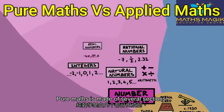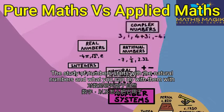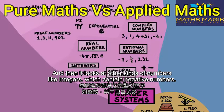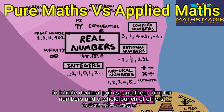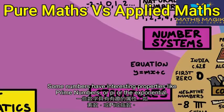Pure maths is made of several sections. The study of numbers starts with the natural numbers and what you can do with them with arithmetic operations. And then it looks at other kinds of numbers, like integers, which contain negative numbers, rational numbers, like fractions, real numbers, which include numbers like pi, which go off to infinite decimal points, and then complex numbers and a whole bunch of others. Some numbers have interesting properties like prime numbers or pi or the exponential.